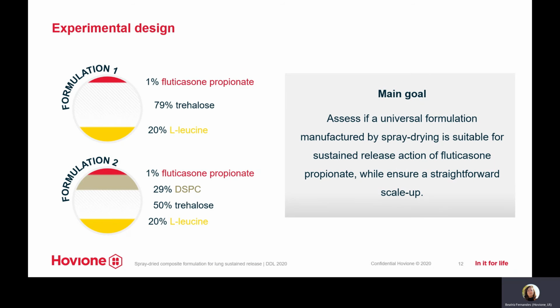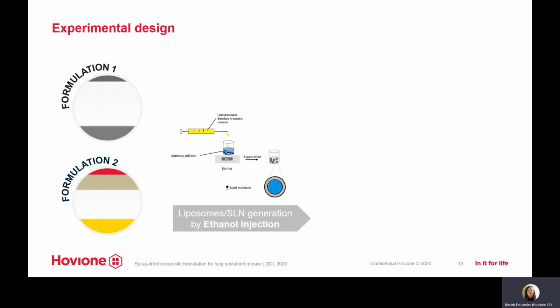strategy. So our experimental design included two formulations. One would be the universal formulation using the fluticasone propionate as our model drug, and the second using around 30% of the DSPC. And the main goal is to assess if this universal formulation is suitable to manufacture a sustained release formulation and ensure a straightforward scale-up.